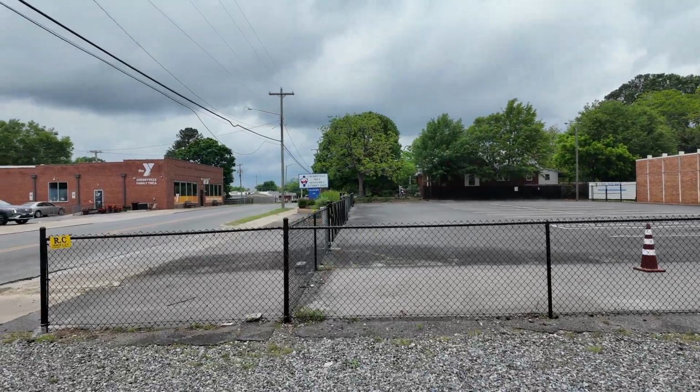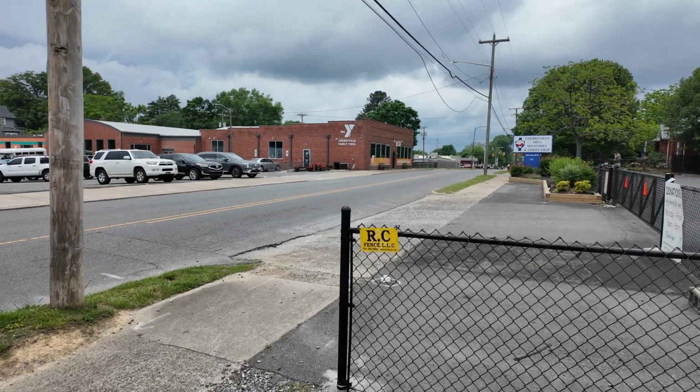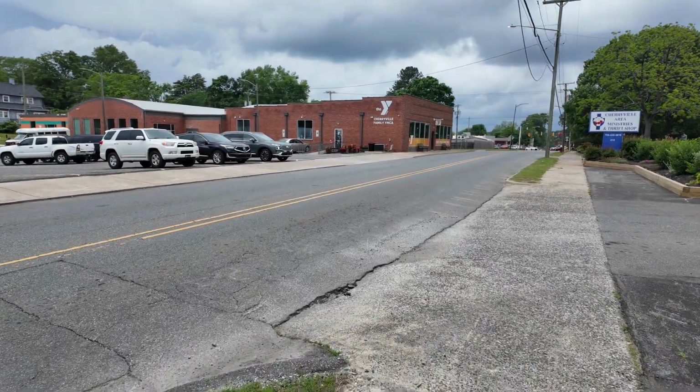Yes. Right here at the YMCA in Cherryville. So I think the rain is about to happen. The family YMCA.